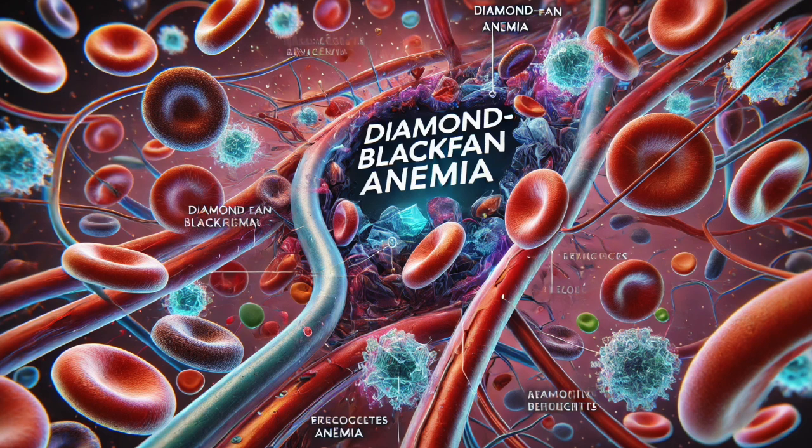One area of research is trying to understand why patients with DBA have an increased risk of developing certain cancers, like osteosarcoma. If we can figure out the mechanisms behind that increased risk, then we might be able to find ways to prevent those cancers or treat them more effectively. It's like understanding how faulty wiring in a factory could increase the risk of fire, and then figuring out ways to install better fire alarms or sprinklers. That's a great way to put it.